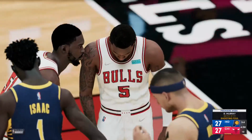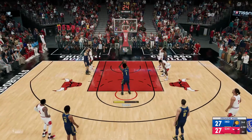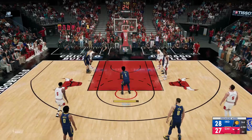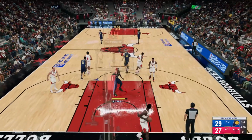And he gets contact and the whistle on the shot. 2 shots coming up. And Chicago called for the foul. No doubt the size of Isaac is a problem for the defense. Excellent at using that long frame to draw contact. Pat Connaughton, he's checked in for Chicago.